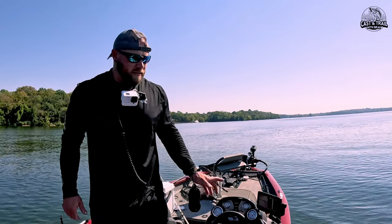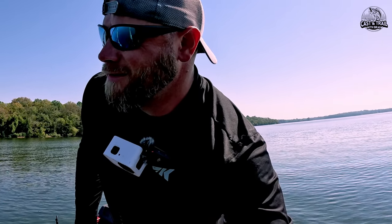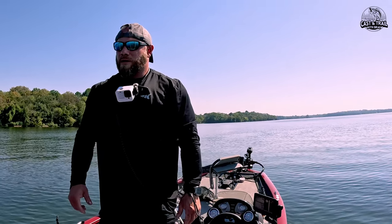I gotta retie this leader for this other one. Sucks. I might have a few pre-tied in one of my boxes. I don't know. I'm trying to let this board out a little bit more to the side.